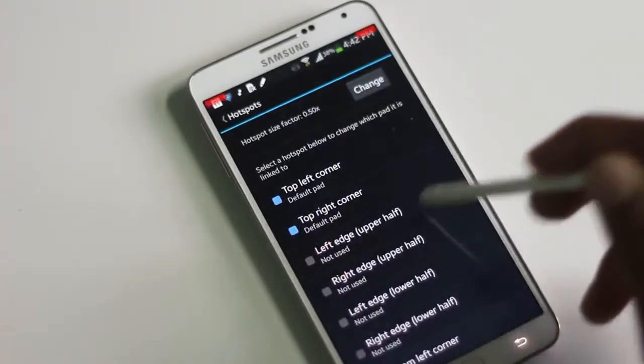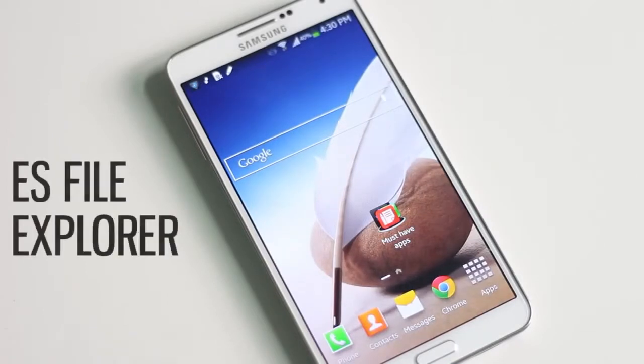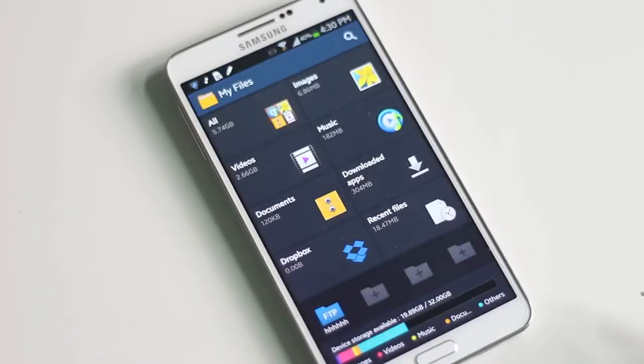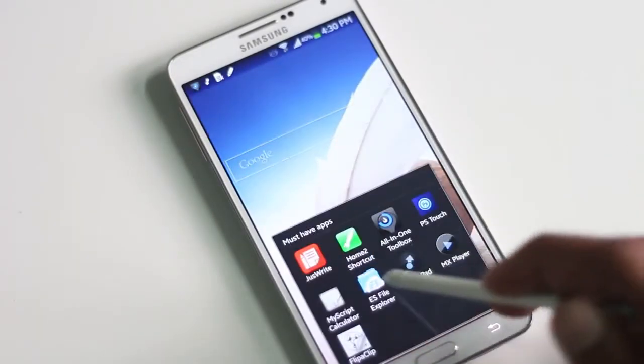Next app here is ES File Explorer. Note 3 comes with an updated version of File Explorer with many new features, but still it's nowhere near to the features that ES File Explorer provides. ES File Explorer has everything required.